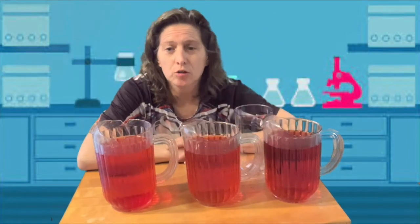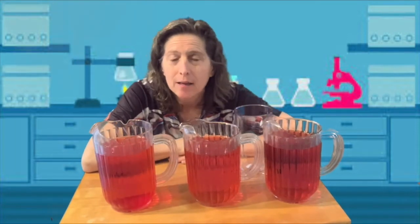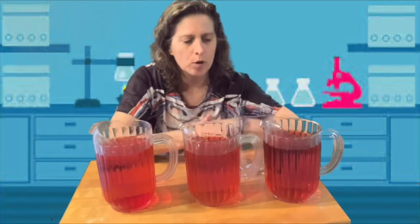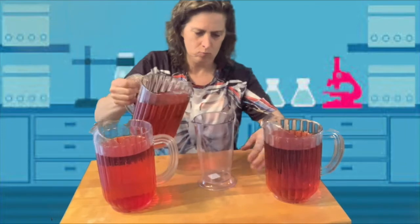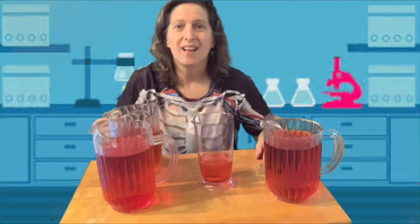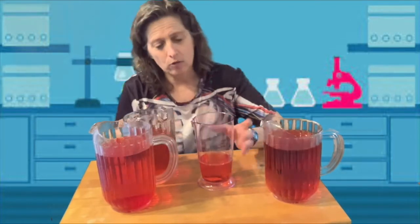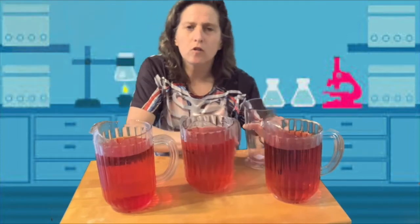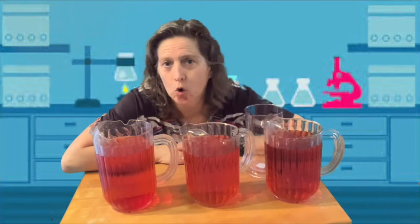Let's start off talking about our blood. These 3 pitchers, which is about 4.5 liters, is about how much blood you and I have in our body. Well, by the time you're 5 or 6, this is about how much blood you'll have in your body. When you're a baby, that's how much blood you have. Your body makes more and more blood as you grow, until finally, this is how much blood is circulating in your circulatory system all around your whole body.